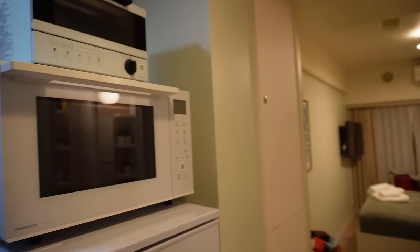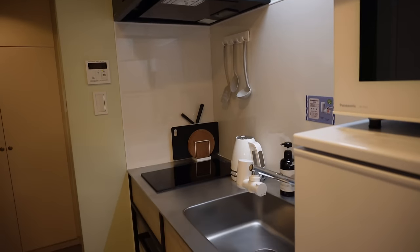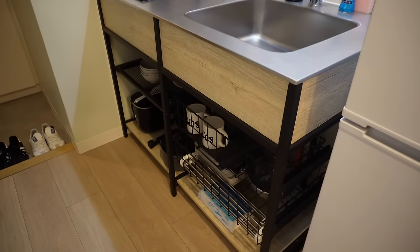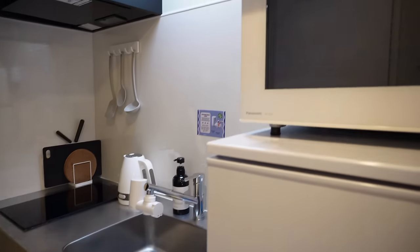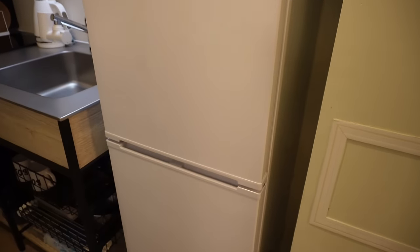Now, to the left of the entrance, you have the kitchen. It's a very humble kitchen. It's really cute and tiny, compact. Love it. It does have a hot water heater system. You have extra utensils down at the bottom. You have a toaster oven, a microwave, and the fridge itself.